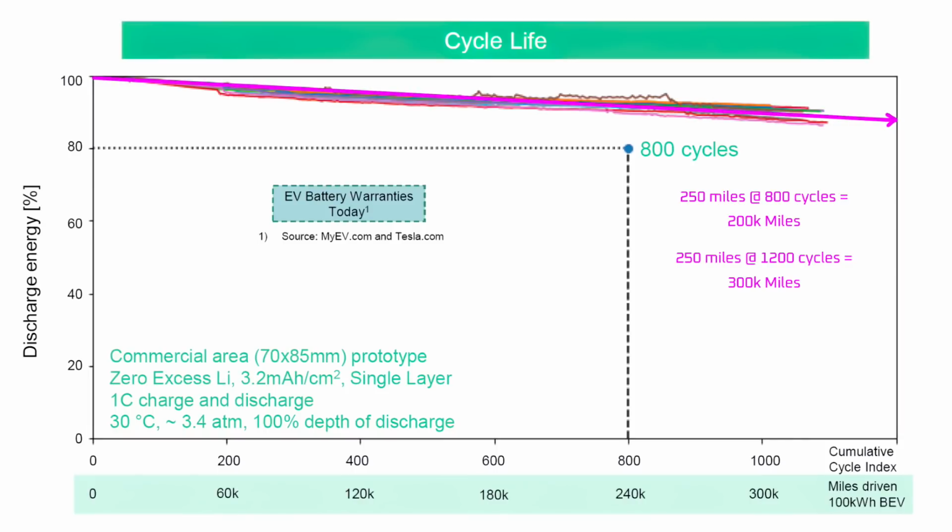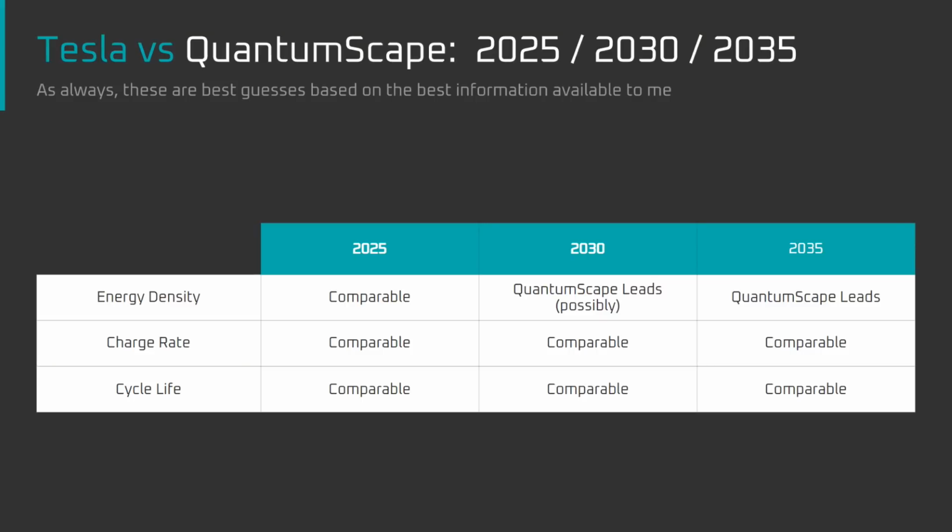If we extend the lines from QuantumScape's test data, 1,200 cycles is achievable. This looks promising, but we really need real-world cycle life data to prove it out. What this all means is that in terms of performance, QuantumScape expects to match the performance of high-end conventional battery cells in the mid-2020s. In 2030 and beyond, the first principles advantages of solid-state batteries should come into play and establish a firm advantage in energy density for QuantumScape.